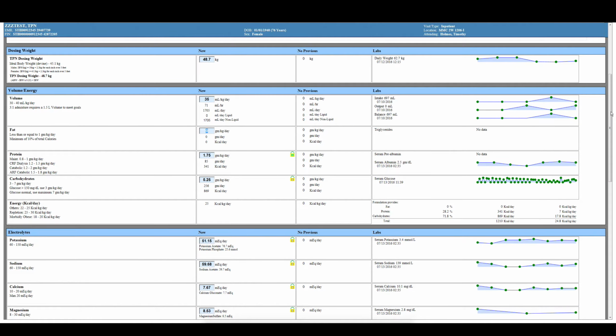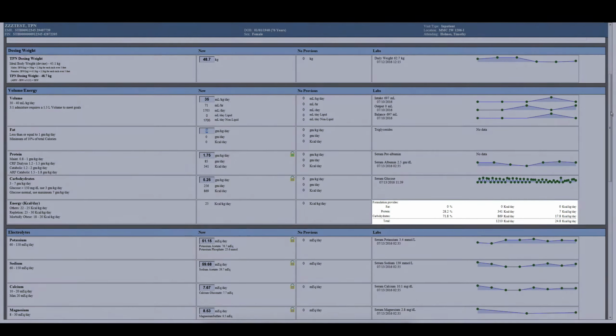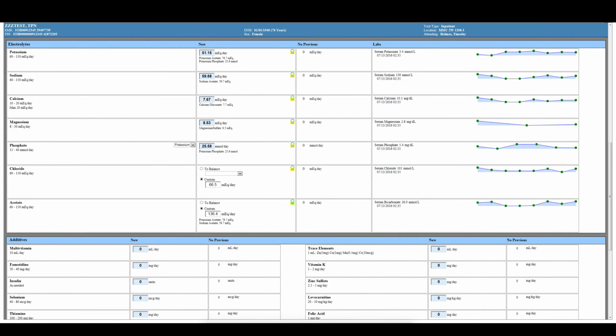You notice that the protein field displays the ingredient order in several formats, including a normalized dose, such as grams per kilogram per day, as well as total grams per day and kilocalories per day. The total nutritional values are broken down into percentages, and the actual kilocalories are displayed under the formulation. The next section is for electrolytes. The lock icons indicate that the ingredient dose is locked to the volume ordered to be administered. Specific lab values are visible on the right, and individual values can be seen on hover.